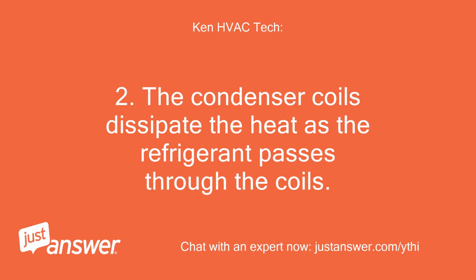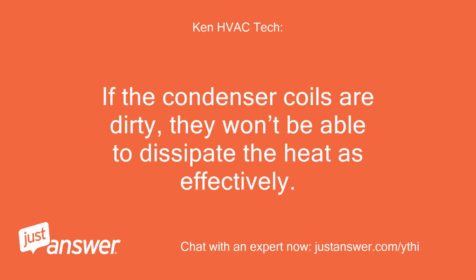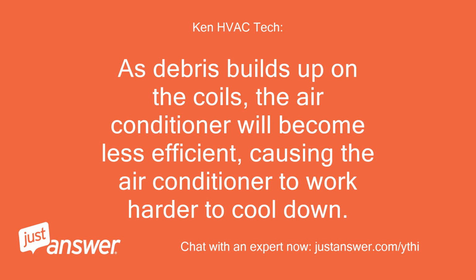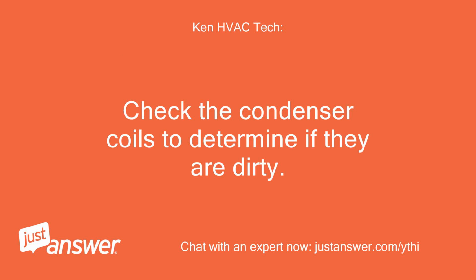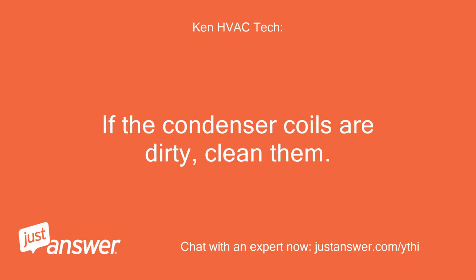2. The condenser coils dissipate the heat as the refrigerant passes through the coils. If the condenser coils are dirty, they won't be able to dissipate the heat as effectively. As debris builds up on the coils, the air conditioner will become less efficient, causing the air conditioner to work harder to cool down. If the coils are significantly dirty, the air conditioner will not be able to maintain the proper temperature, and the compressor will run continuously in an attempt to cool the room. Check the condenser coils to determine if they are dirty. If the condenser coils are dirty, clean them.